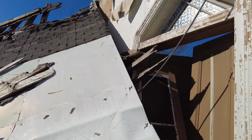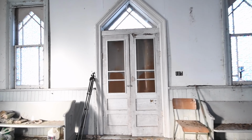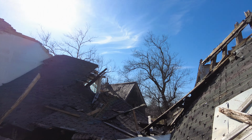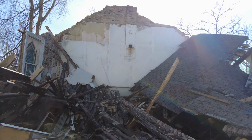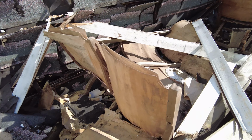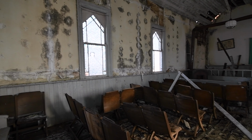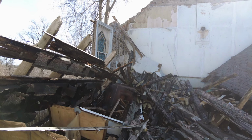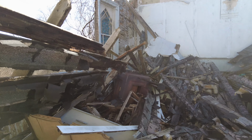But there's the front door right there. Stained glass window. Sorry if my filming is crap, but I'm sure you guys can understand that this is really not an easy place to do any sort of fancy filming. So here is some of those chairs I was telling you about. Right there. Okay. Now we're gonna try and make our way to my exit. Hopefully gracefully.